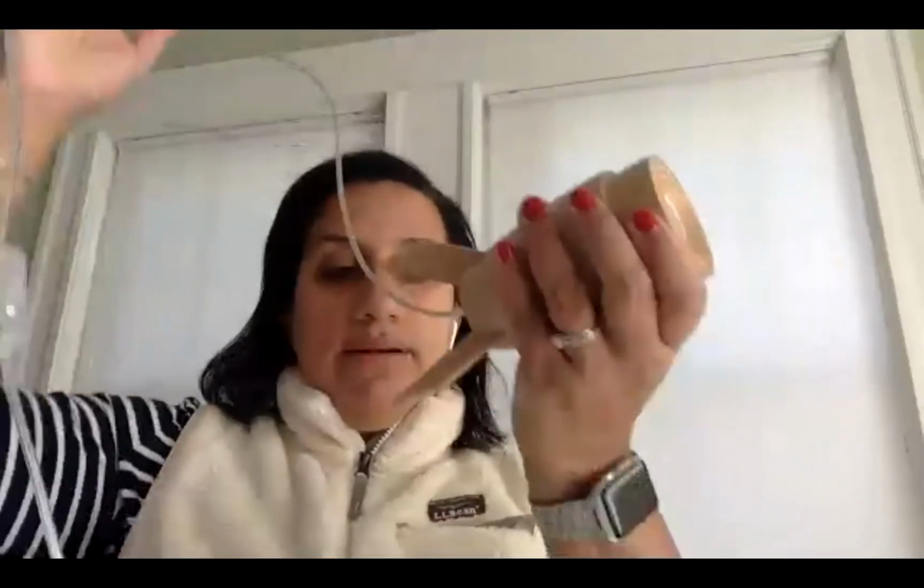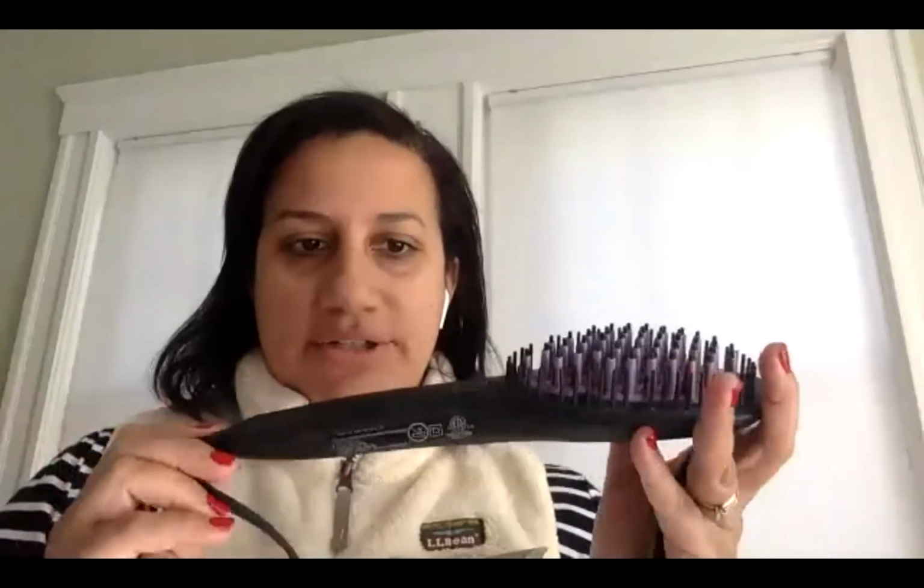Yeah. Okay, wonderful. Did you have one other item too? I do, and I have low hopes for this. But it's a brush, and you heat it up, and it saves time essentially. But it doesn't power on at all anymore.